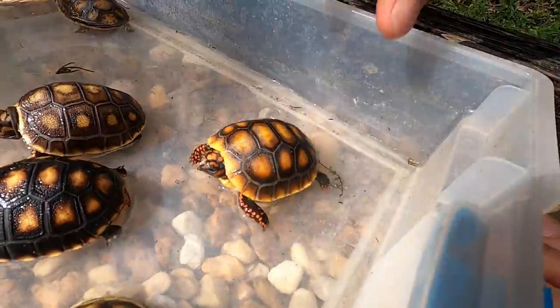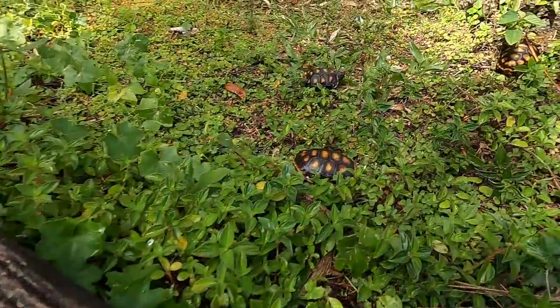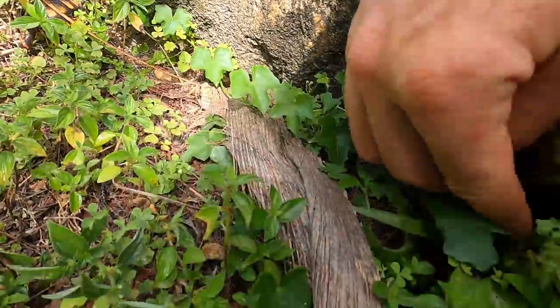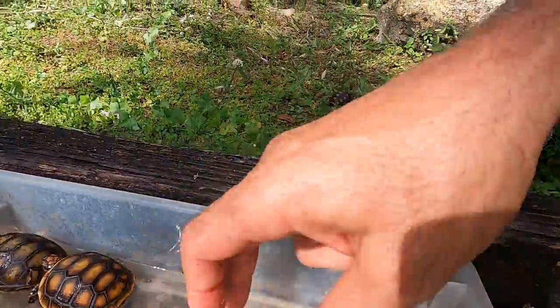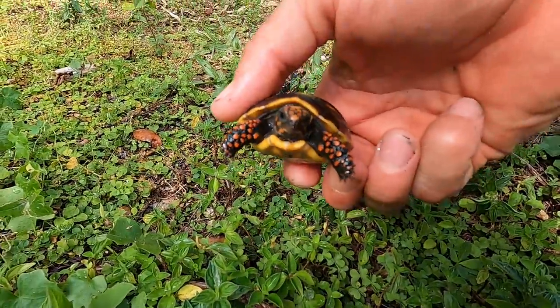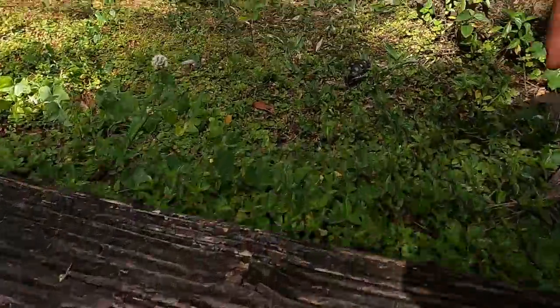Let's put this one back in the water and let them soak. I usually let them soak for about 10 minutes. So these guys are all a few weeks old, the oldest being a month and a half. Let's get this one out. I don't want to forget you, right? But it's really cool to watch. This one hasn't even moved, but it doesn't mean it's not healthy. It just means that this one's a little more shy. So let's put this one back in and let these two do the thing.